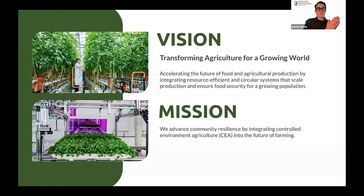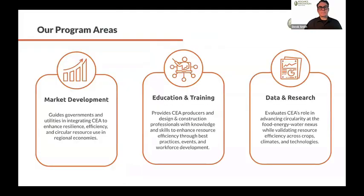A lot of the work we do is with federal agencies as a key funding source, but then our direct work is with states and utilities. We think that's where a lot of the opportunity to connect some dots is to integrate CEA. As a nonprofit, we focus on three program areas. The first is market development, which is really where we help those states and governments connect to these resources and enhance resilience, efficiency, circularity, and really thinking about how we do this in a regional way.